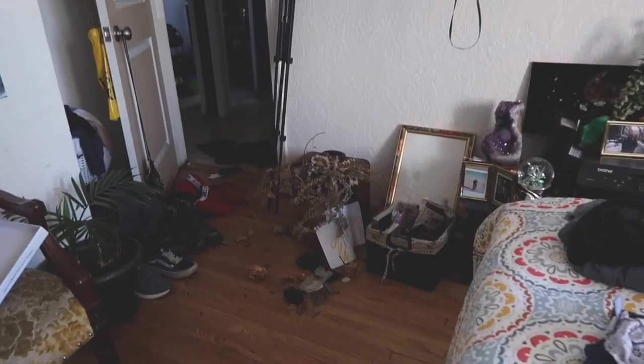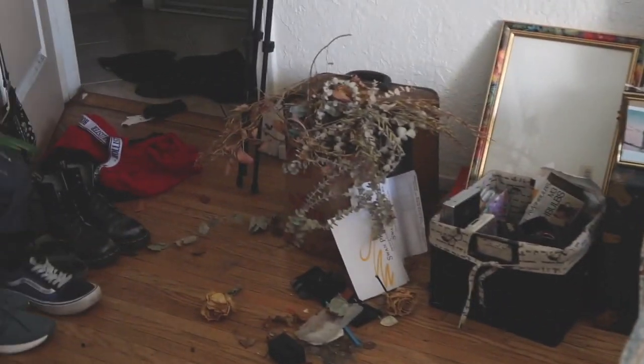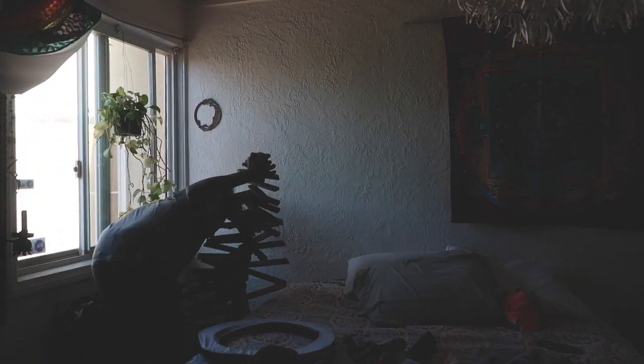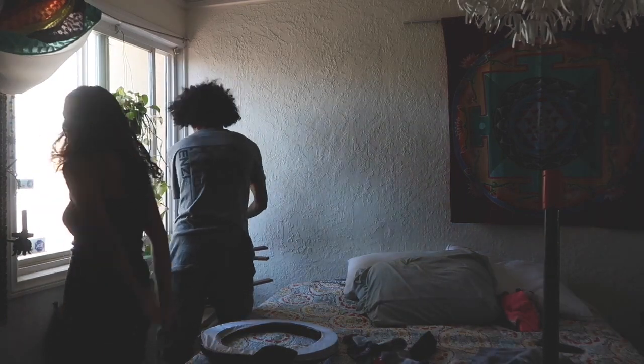I just don't know how to focus on this thing because it's just a mess, but all of this is trash. That box right there is not trash, but it's just a lot. Christian came to help me because I don't know what to do. Hi. Hello. So Christian's supposed to be my recorder, but he hasn't been recording anything because he's been moving everything.